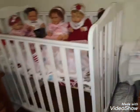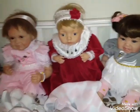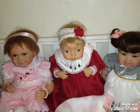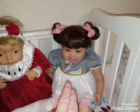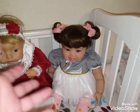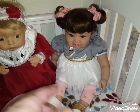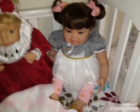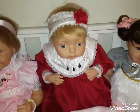So the mini baby bed, this here is the dolls I was telling you. These 3 dolls I do not play with. I don't change them. This is my Paradise Galleries doll. Sweet Swan is the name that she came with, because of the little swan on her dress. They call her Sweet Swan. I named her Whitney. This here is Jessica for Christmas.